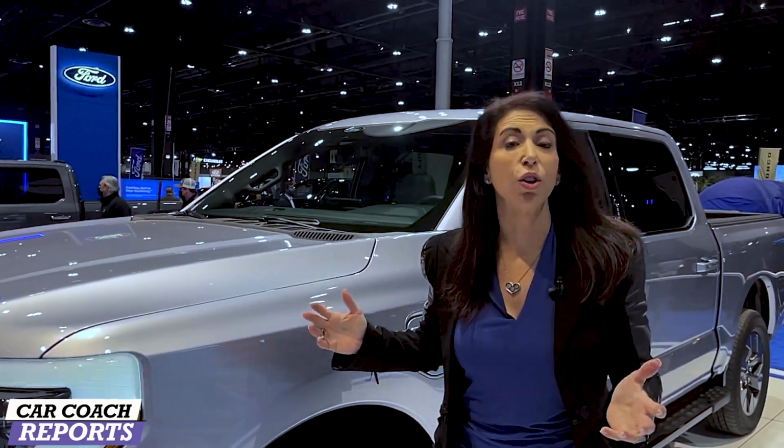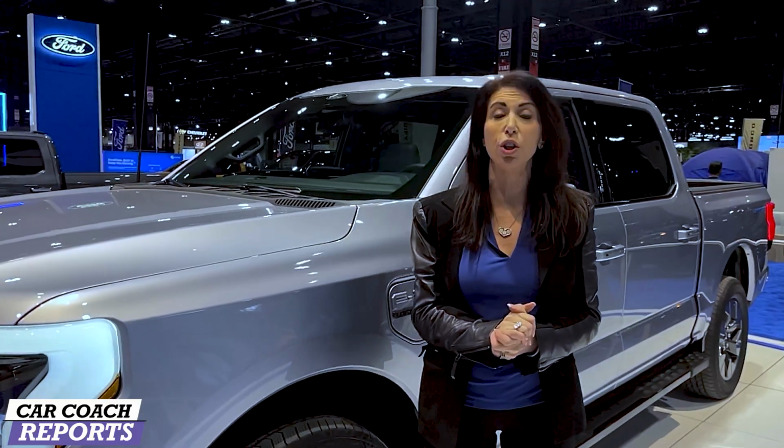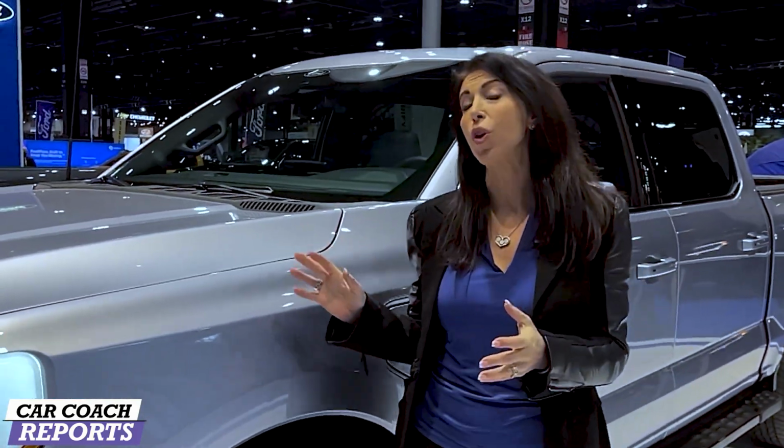So what are you gaining or losing? Well, you're changing the propulsion. Again, that's a personal choice of yours. Do you have charging ports available? And check with your insurance. Price point under $40,000. And they offer different trim levels. Loaded up is only going to come into $80,000.